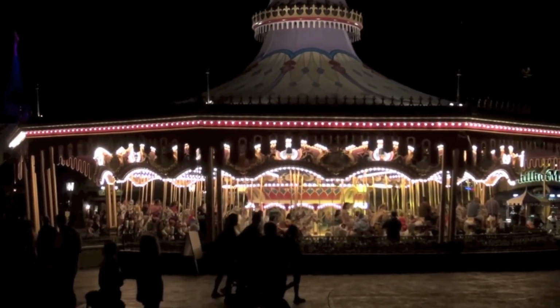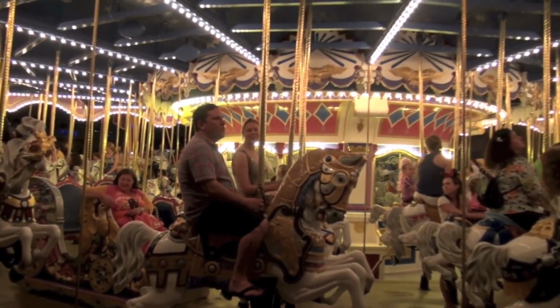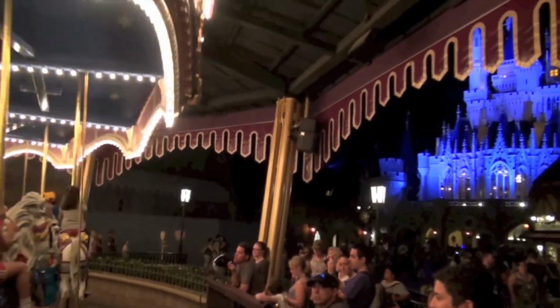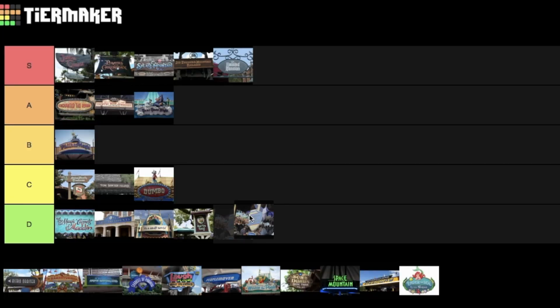Next, we have the Prince Charming Regal Carousel. Although it's a definitive Fantasyland attraction, I understand that it's not for me, but I still like listening and watching everybody else enjoy this ride. So I won't put it into the lowest tier, but I'll still put it into C tier.